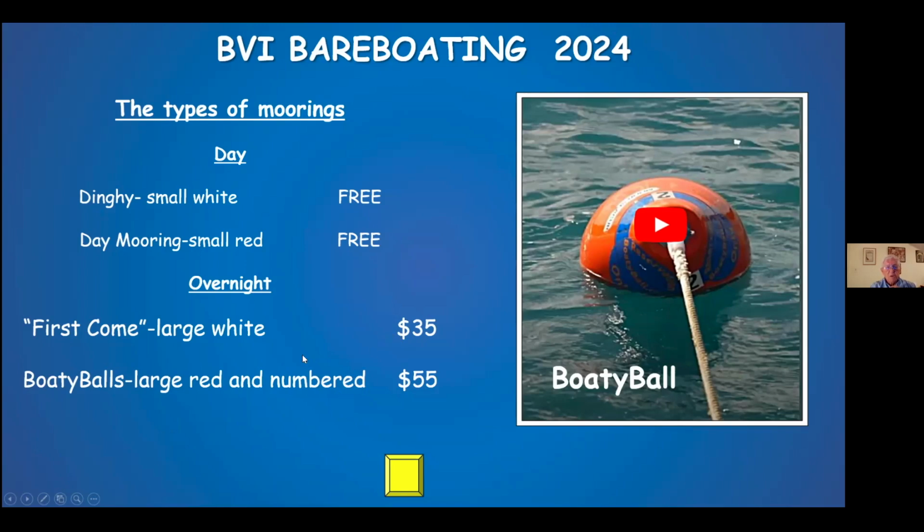The other system that they have are called boaty balls. Okay? These are large red or orange looking balls, and they have numbers on them. You can see that they cost $55 a night. The way this works is you use your cell phone early in the morning, okay, and you go and try to get a mooring in a particular destination that you want. It's very competitive, and you have to do it quickly, otherwise you lose the opportunity.